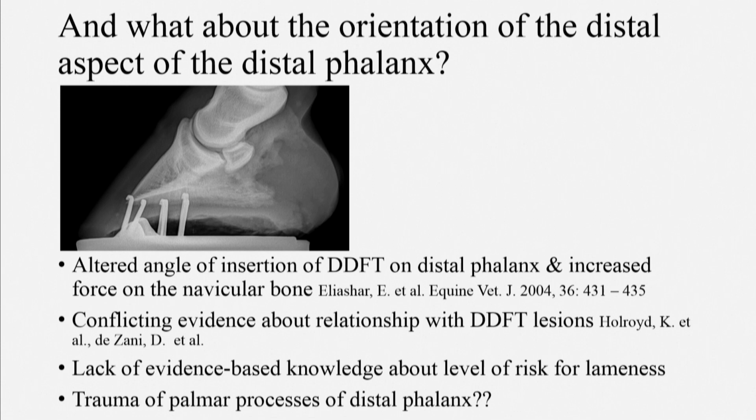And I enter this idea: what about trauma of the palmar processes of the distal phalanx with this type of distal phalanx orientation? I think we have an increasing amount of evidence that this orientation of the distal phalanx may be a predisposing factor for trauma to the palmar processes, which can result in chronic low-grade lameness.